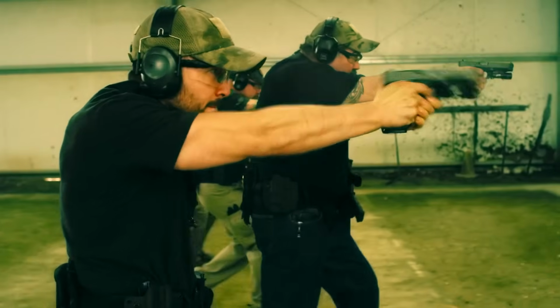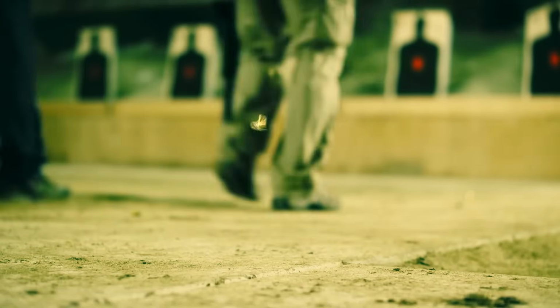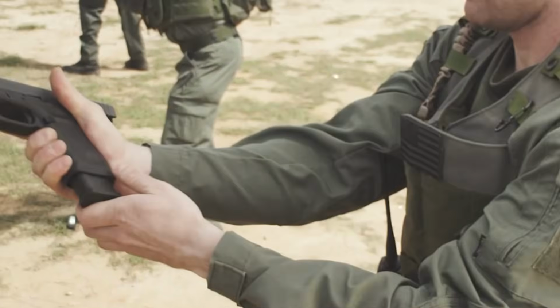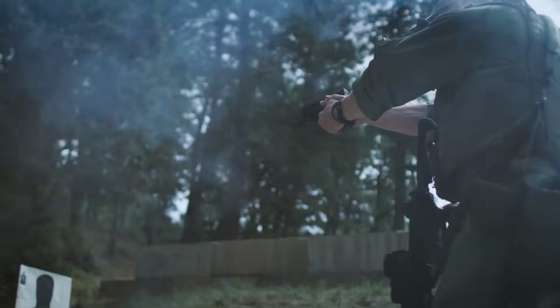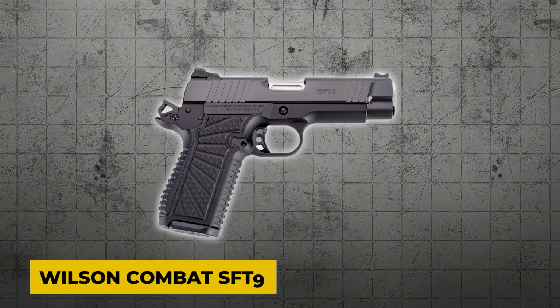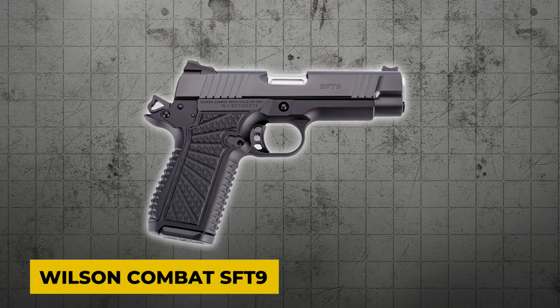And yes, it's optic ready, meaning it's already pre-cut to mount a red dot straight from the factory. Whether you're shooting IDPA, 3-gun, or just flexing on the range, the 34 Gen 5 MOS lets you do it with speed and precision. Is it a carry gun? Not really. Is it Glock's answer to how accurate can we get? Absolutely.